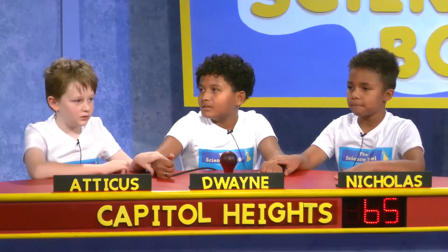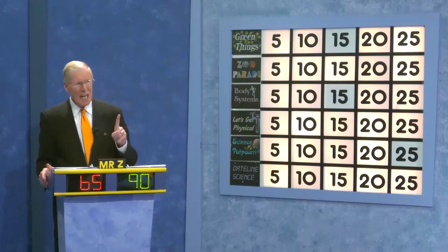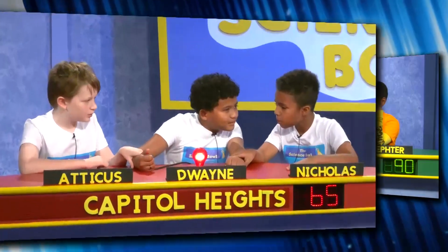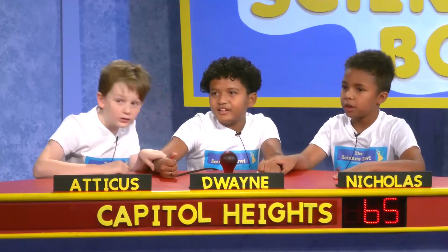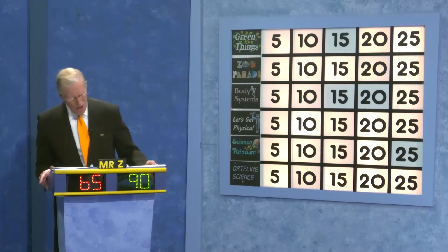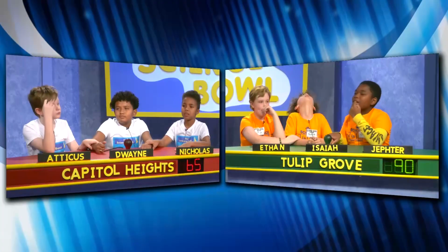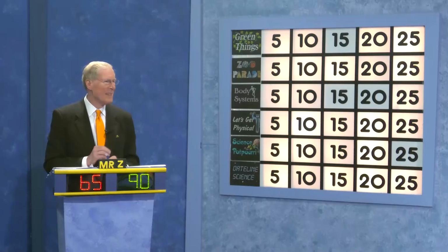Go, red. Body systems for 20. A bicuspid is the name of a heart valve, as well as this other body part. A bicuspid is a what, Capitol Heights? An artery. Not an artery. Good try. A bicuspid is a heart valve. It is also one of these body parts. It's a tooth. You have bicuspids up here, next to your, it's a premolar. Try again, red. Go, Dwayne.